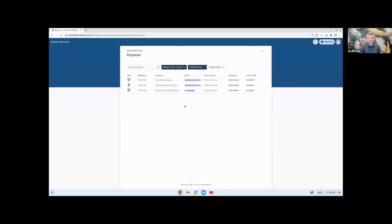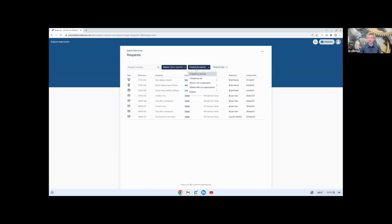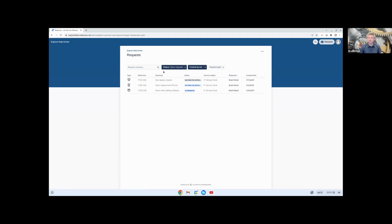And we can see a list of all open requests that have been created by me. And these are actually drop-down fields. You can click and filter your requests on a number of different variables. You know, maybe I want to see my closed requests for some reason. I could select this box and include those in this list. And if I select created by anyone, for instance, now I can see several more tickets that were created by people other than me. So I'm going to go back to created by me.